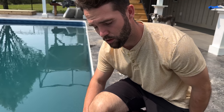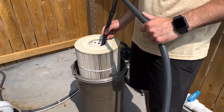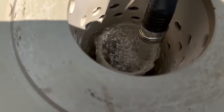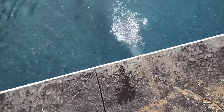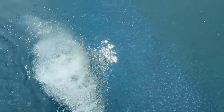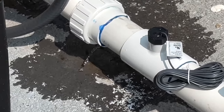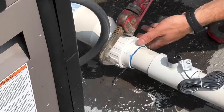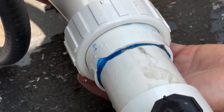We have plugs in the return jets that we need to remove so we're able to put the eyeballs back in. Okay, wait, look how gross. You know the muffin man. All it needed.